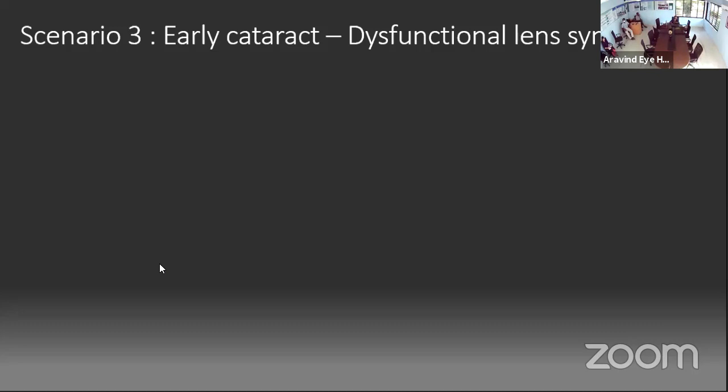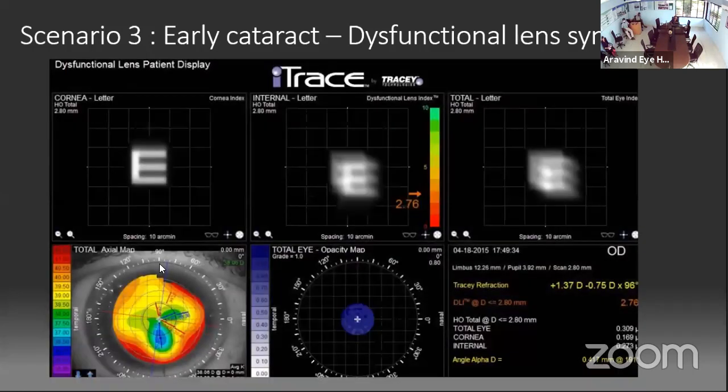That is when we had our EyeTrace instrument here in Aravind. I wanted to see what his dysfunctional lens index would be. So this is the dysfunctional lens patient display. It is an objective measure of the lens's performance. It will give you a dysfunctional lens index here, marked from 0 to 10. Anything less than 5 will indicate that the lens performance of the patient is definitely poor.